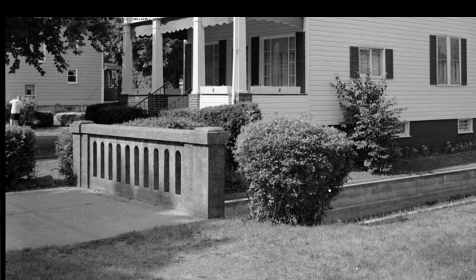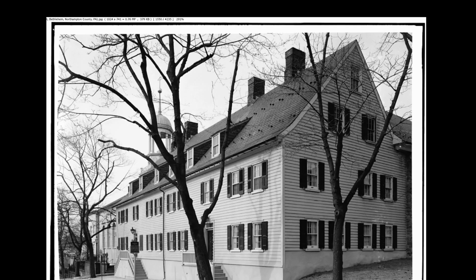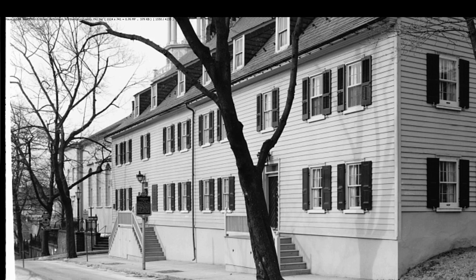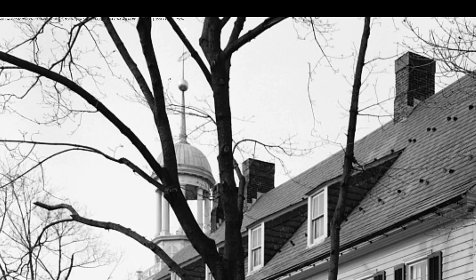Interesting to see this kind of a... this is a moat around a regular house. Oh my god, the prisoners escaped, Larry! And here in the tiny town of Bethlehem, an interesting house with a very split floor plan, and what would appear to be an entirely unnecessary cupola, dome, and antenna up here.